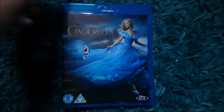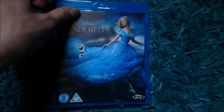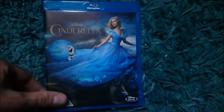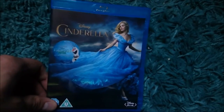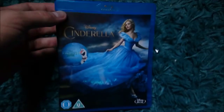And I got this, and it also comes with Frozen Fever, which I love. It was a great short. That was just a bonus of this package, and it's a really good film actually. I think this is underrated, because I've spoken to a few people. They've said they hated it. It's not as good as the classic, but it's still a pretty good one, I think.